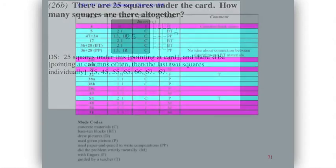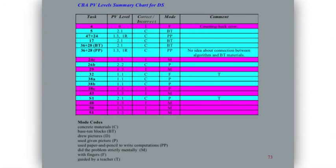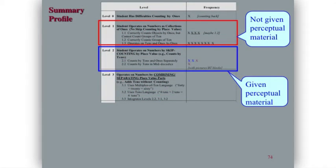So the profile, I mean, there's a whole bunch of tasks, and we sort of keep track of that. But the profile is actually basically this. With no perceptual material, he operates basically at level 1. With perceptual material, he jumps up to level 2. Okay? So that actually helps us think about what does he need.